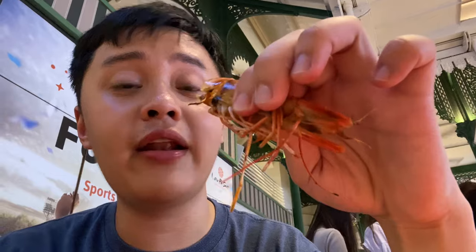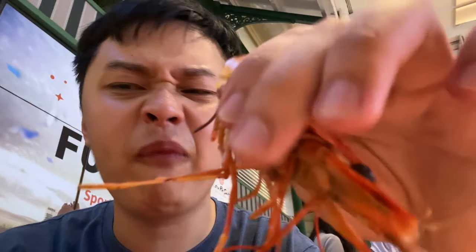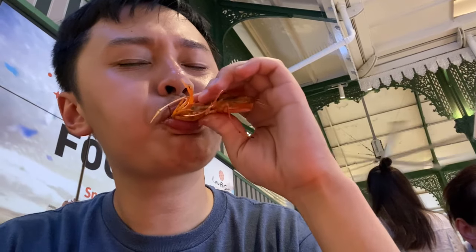All right, right now I took a piece of the shrimp head, gonna suck on that, because all that flavor, all that head butter is in there, you gotta try it out. It just squirted on me. Yeah, that's good.